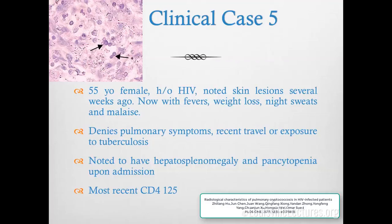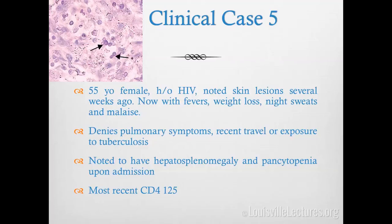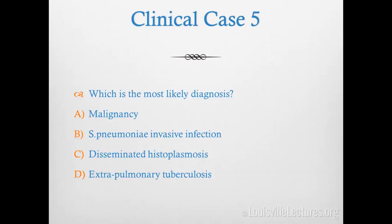She doesn't have any pulmonary symptoms, no recent travel, no exposure to TB. She does have some hepatosplenomegaly and pancytopenia, and the most recent CD4 was 125. So what's the most likely diagnosis? Is it malignancy? Is it strep pneumo invasive infection? Is it disseminated histo? Or is it extrapulmonary TB?